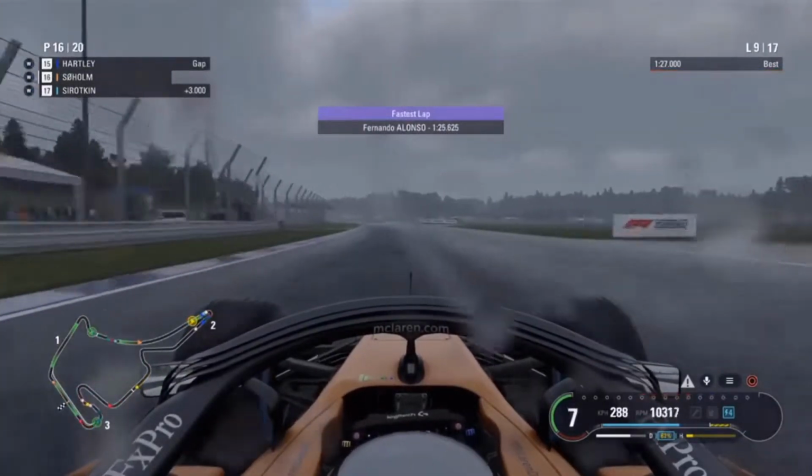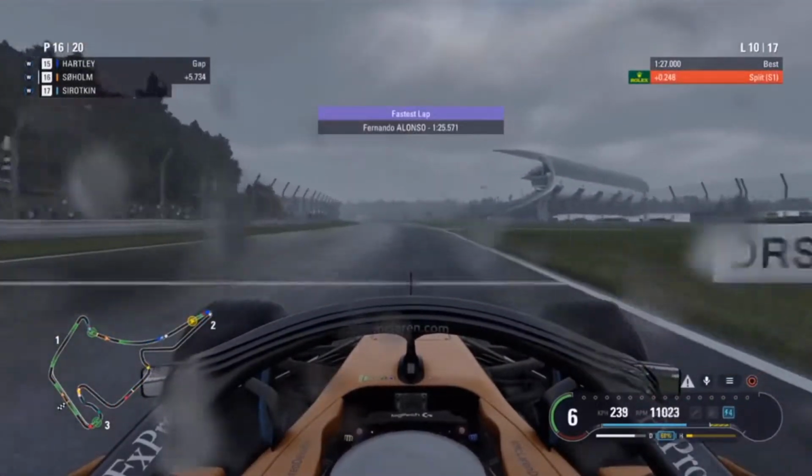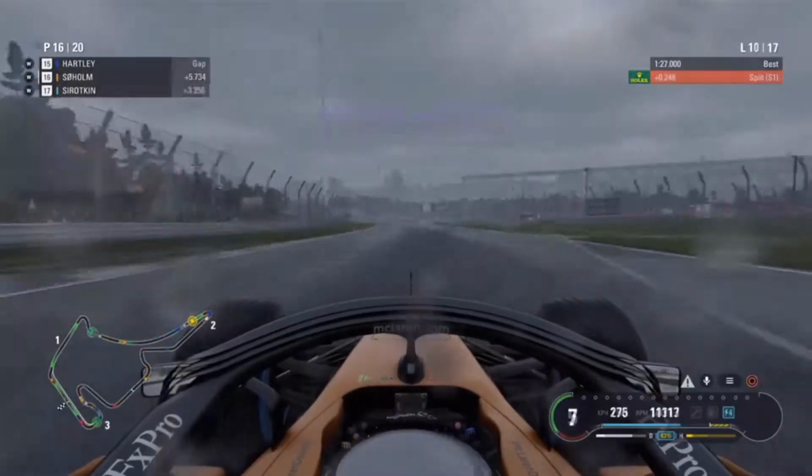You can see getting very, very close to making it very, very wrong there, touching the wall. And Fernando Alonso's just keeping going faster and faster in the rain.